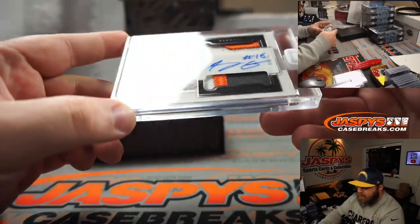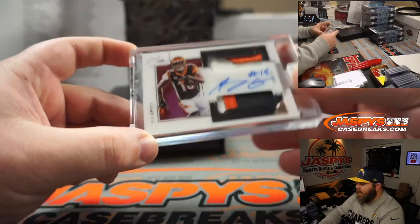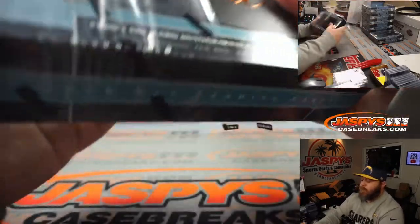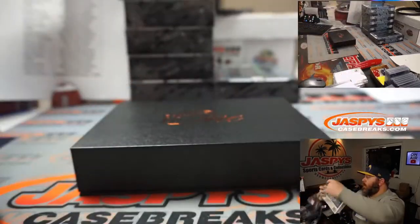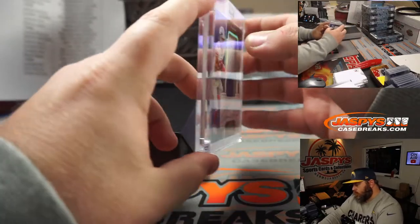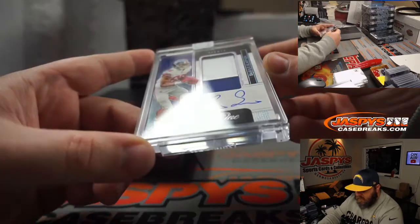And AJ Green, 9 out of 15. Three colors on the bottom, two colors on top for the Cincinnati Bengals. Sean Maddox. Congrats, sir. Darius Slayton, two-color patch and auto for the New York Giants. Scott Rosner, that is numbered 4 out of 5.